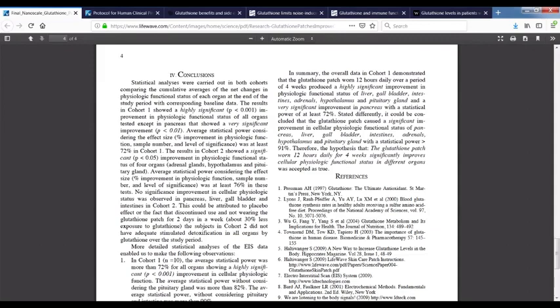The other thing that we found in this study is that using the glutathione patch 7 days a week produced much better results than only using the patch 5 days per week. This was actually quite a surprising finding. We had thought that the results would be quite similar. So to find out that people got about double the benefits, double the results using it 7 days versus 5 days, was quite surprising to us. Now, let's keep moving so we can get to some questions.